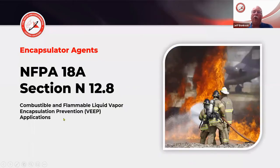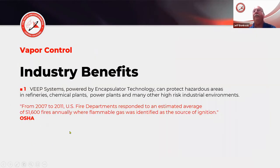But when we go back to that NFPA 18A, if we look in that standard in section N 12.8, there's a section that covers combustible, flammable, liquid, vapor, encapsulation prevention applications. Okay, VEEP. So here in the standard, and again, I'm going to throw it out there. Can you name me another NFPA standard that has anything in it that covers the ability to prevent a vapor explosion? And chances are there are none.